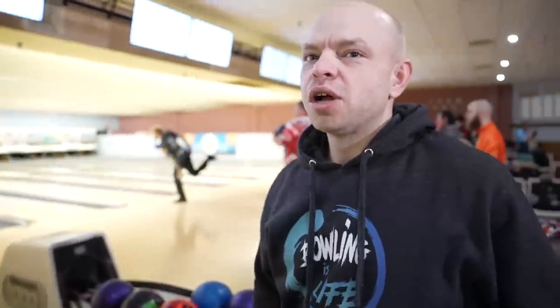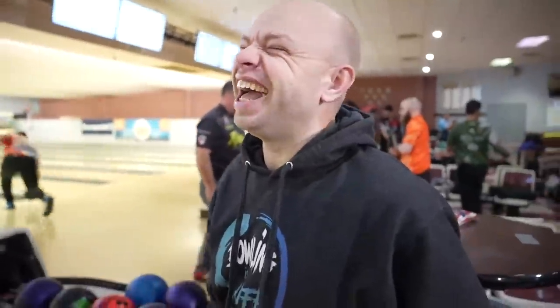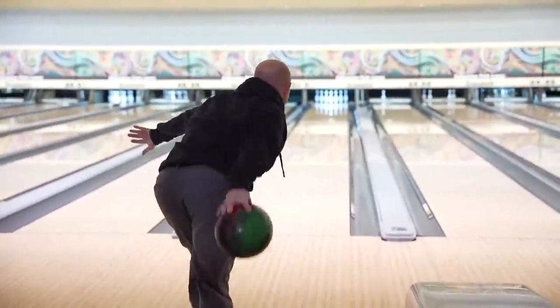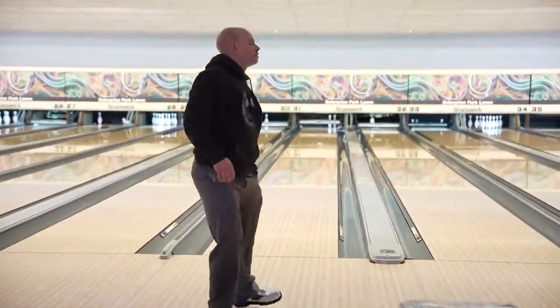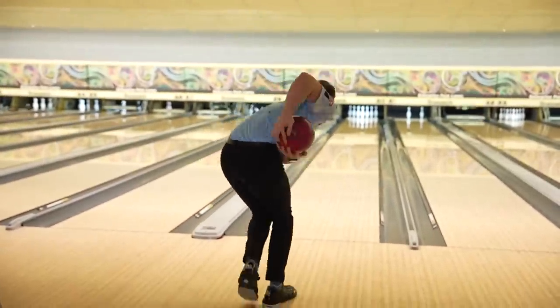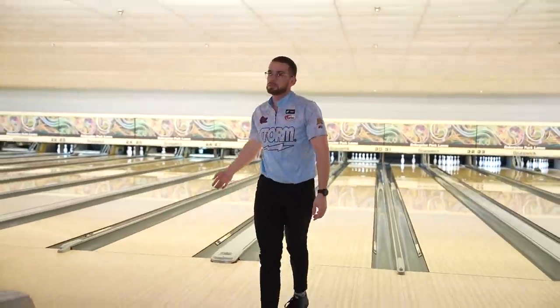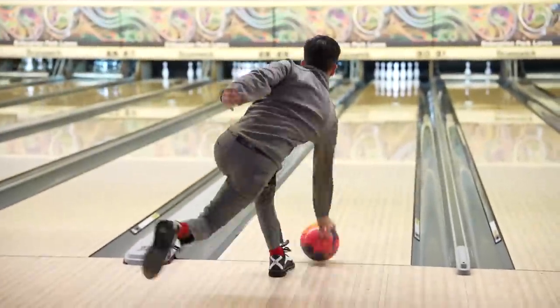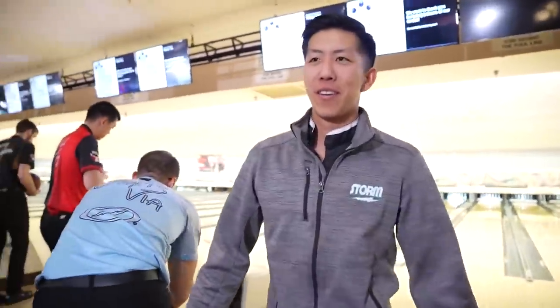Do you think the Nova actually looks good? Or do you think you just have so much confidence in that ball that you just throw it amazing? Well, I just think I'm that guy. Didn't think about that. Look at... I knew it! They go in.